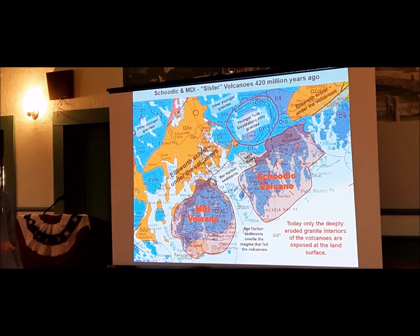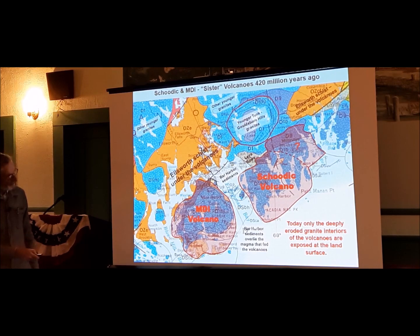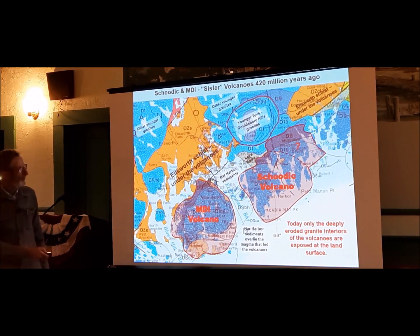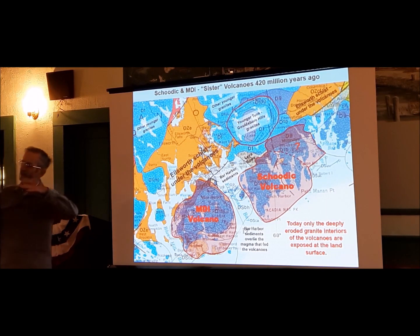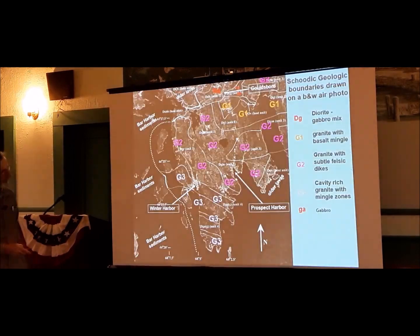Ellsworth schist, as we mentioned, that's that older stuff, that 500 million year plus stuff, metamorphic rock. That's underneath everything here, pops up here, pops up there. And then the Bar Harbor sediments that are out in Frenchman's Bay and around in the Blue Hill Bay, and we think offshore here in a few places, and up a little bit north, that's on top of the magma that's being pushed up. And then we have the two igneous centers themselves.